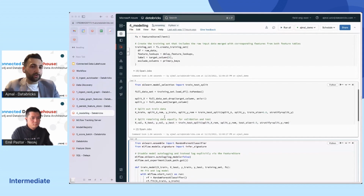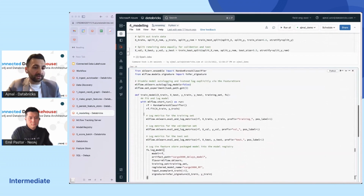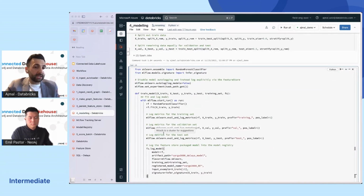Then we moved on to some machine learning. We were able to essentially use a feature lookup to, again, retrieve the feature table. We then built a very simple random forest classifier, but the key thing to call out, aside from the MLflow integration here and sklearn, is that we used fs.log_model, which tells MLflow that, hey, this model has actually been packaged with a feature table so that during inference, that's actually taken care of for us, whether it's batch or real-time inference.